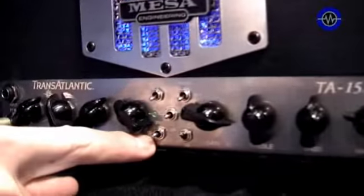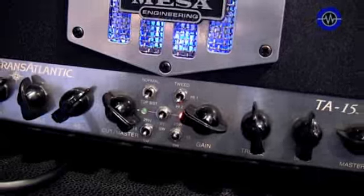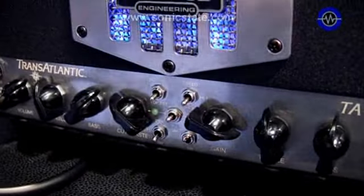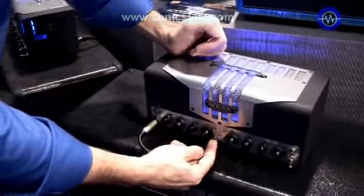One is the Dynawatt feature, so 2 EL84s, maximum wattage in a push-pull Class AB configuration is 25 watts. But I can also switch this down to 2 tubes, 15 watts, which is purely Class A push-pull. You're still using both tubes. So you can also switch it down to 5 watts, which isolates 1 EL84 Class A single-ended. Wow. So one of the big advantages to this that most people find is the ability to get a loud amp characteristic at a lower volume.